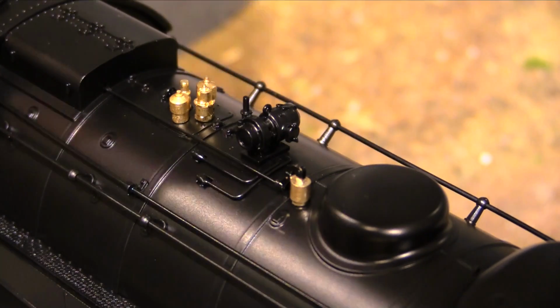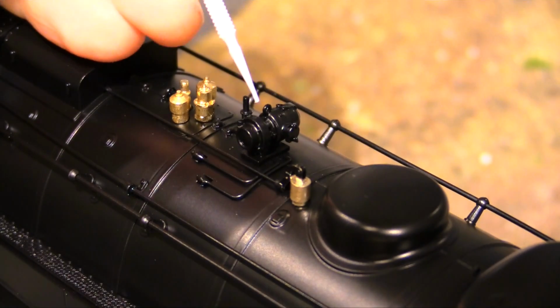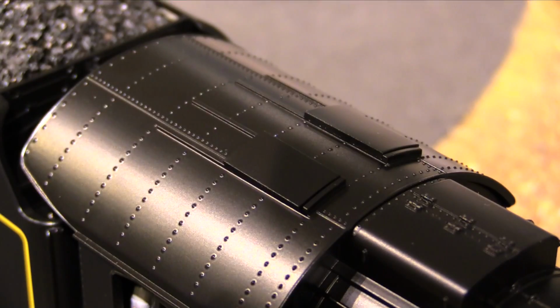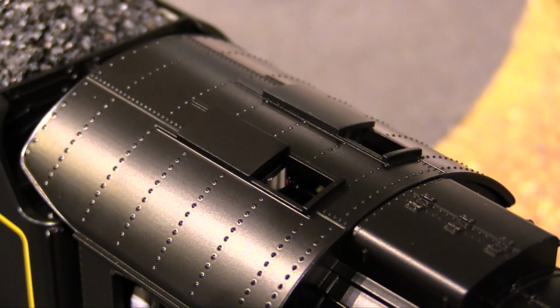you blow the whistle, it shoots smoke out of that hole and gives the illusion of steam shooting out of the whistle. You'll see it in just a few minutes. Then we've got a nice add-on dynamo generator, and then some nice pop-off valves back here. And then on top of the cab, we've got some nice rivet detail going on, and we've got two rooftop vents that open up like that.